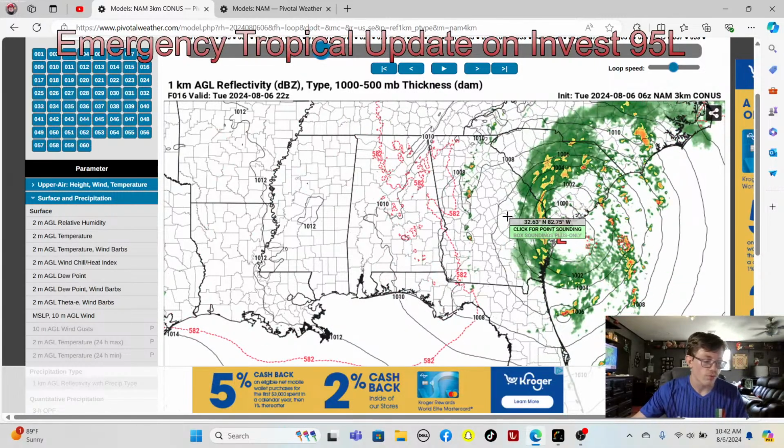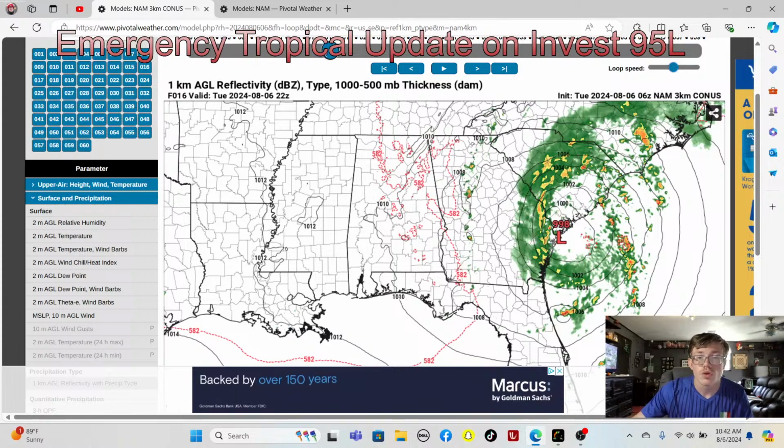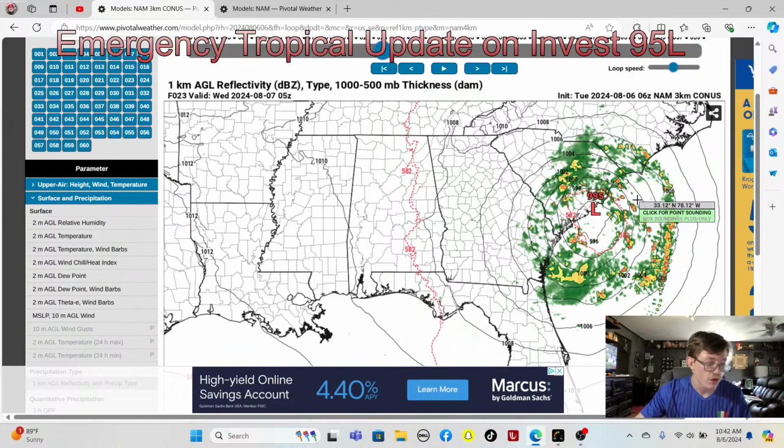You've got it going back into the Atlantic, which is still warm. Not as warm as the Gulf, but it's still warm. It could intensify, not rapidly like it would in the Gulf, but still intensify just a smidge. And look what the NAM model does. It has it as a 995 tropical storm going into South Carolina again.